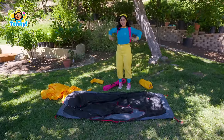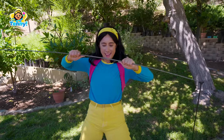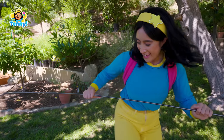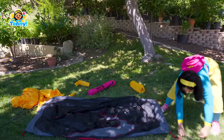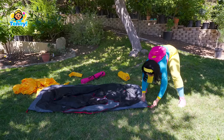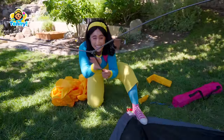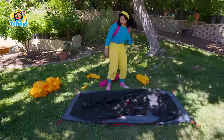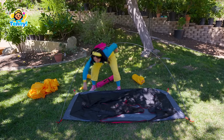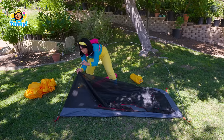Time to build a tent! First, we gotta click this together. Okay, and I'm going to put this through here. Oh yeah, nailed it. It's really coming together. Okay. I gotta put these little clippy things in or else.